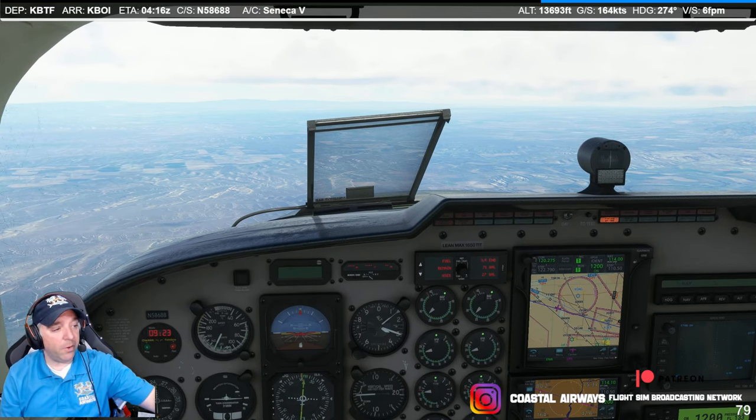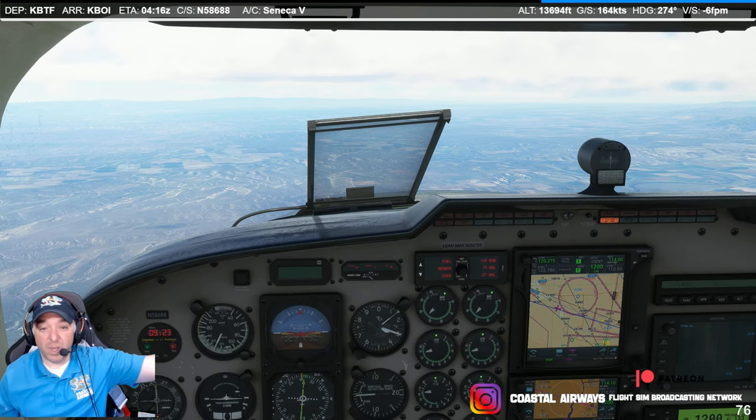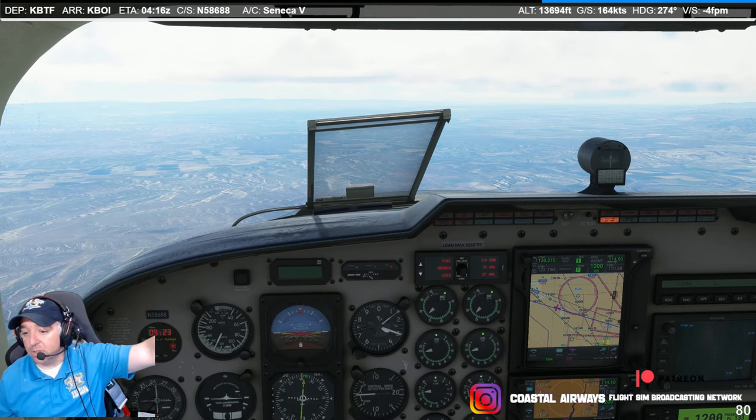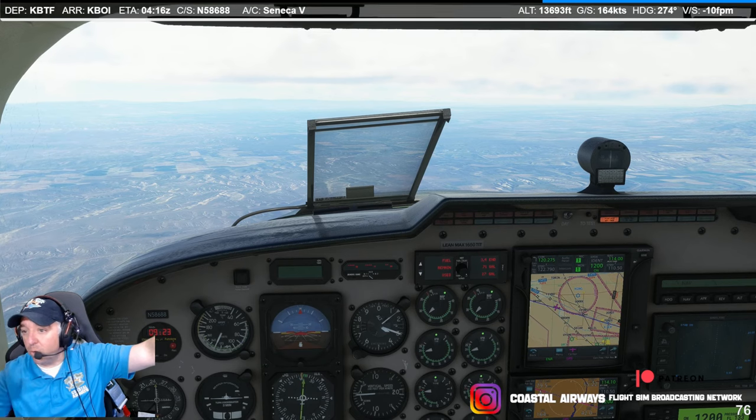Okay, what we could do is we're heading direct Mountain Home, but let's look at some weather here. We're approaching Boise. We're getting close. Okay, we got about 15 minutes to Mountain Home, and then we're going to turn north.